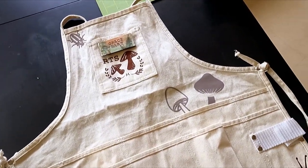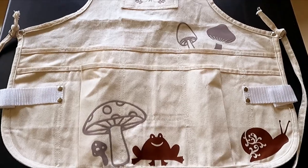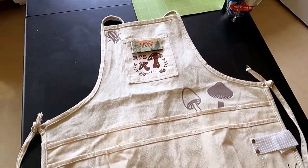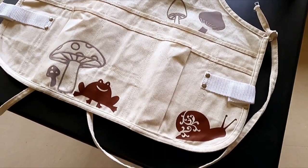And yeah, if you haven't put vinyl on anything in a long time, heat transfer vinyl, I would recommend doing a refresher course off of YouTube so that you don't do what I did and put the plastic on right side up.